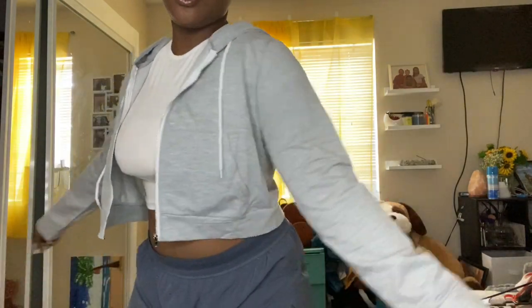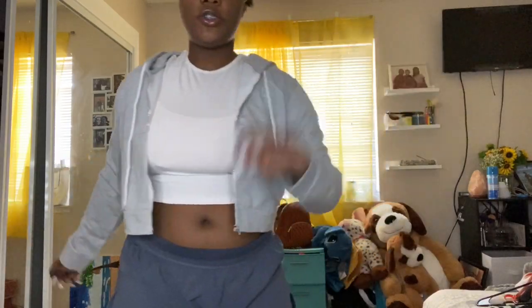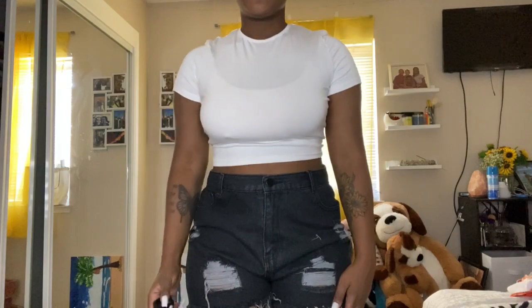It's perfect for when you're wearing crop tops and then some jeans or even some shorts and you're going someplace cool, like take it to the beach, if they're open around you or something. So then I got these shorts.